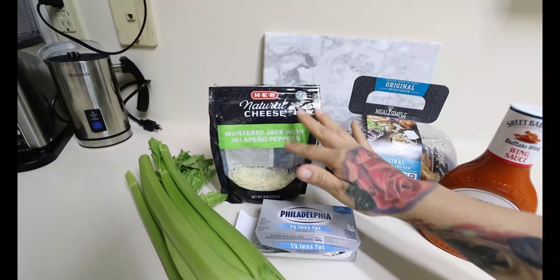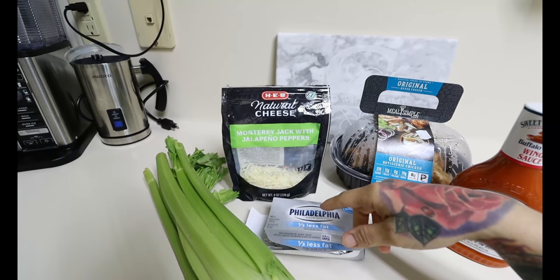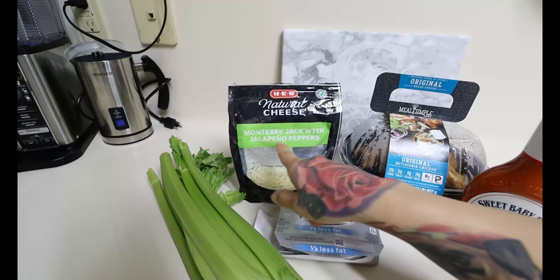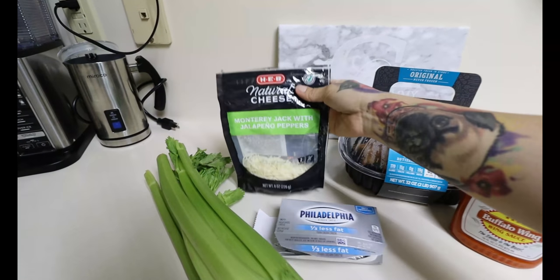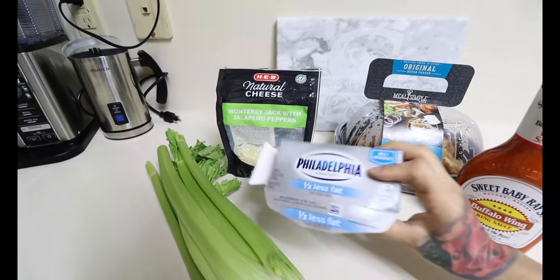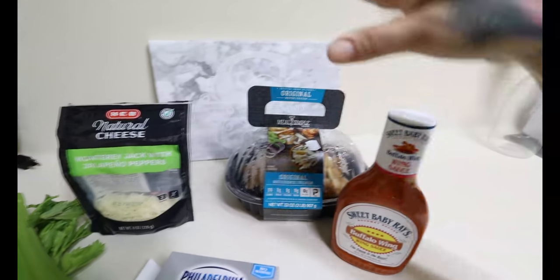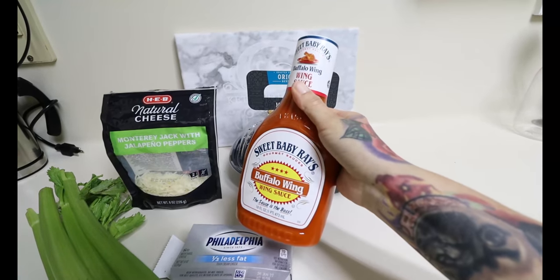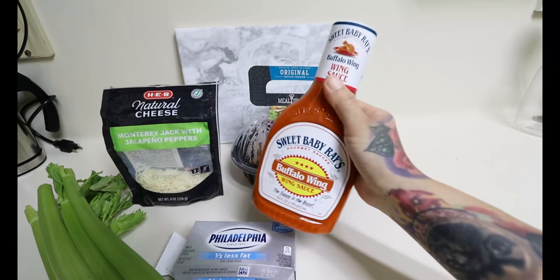Usually I like to change up my cheeses too. I'll go in with some mozzarella cheese, sometimes cheddar cheese, depending how I'm feeling. But this is a Monterey Jack mix with jalapeno peppers, so I'm going to go ahead and use that. Then you're going to need some cream cheese, any type of chicken, of course, rotisserie. And then you're going to go in with some buffalo sauce. I got some Sweet Baby Ray's buffalo wing sauce right here.